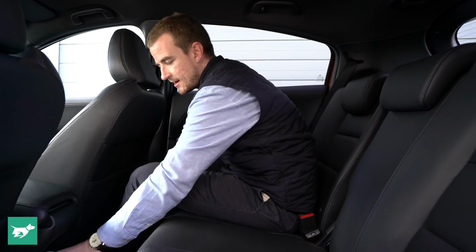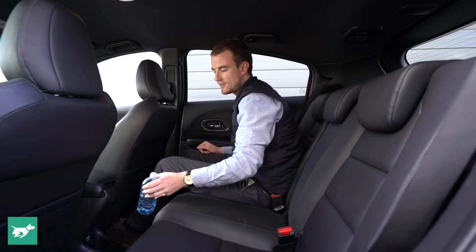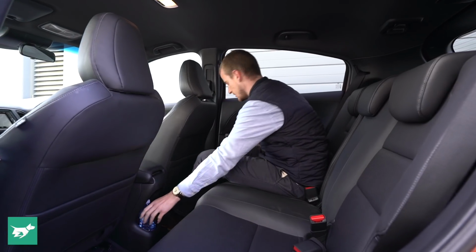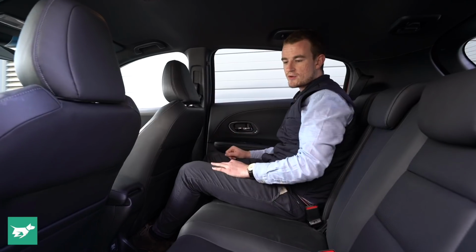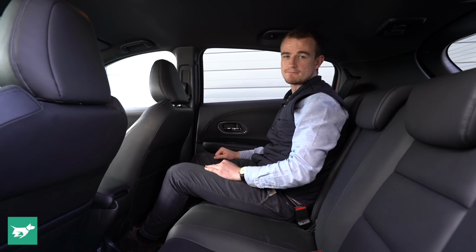There's actually a little bit of a cup holder down the bottom with a 12-volt socket, and there's also some bottle holders in the doors. And otherwise, it's a pretty good space, especially for a growing family.